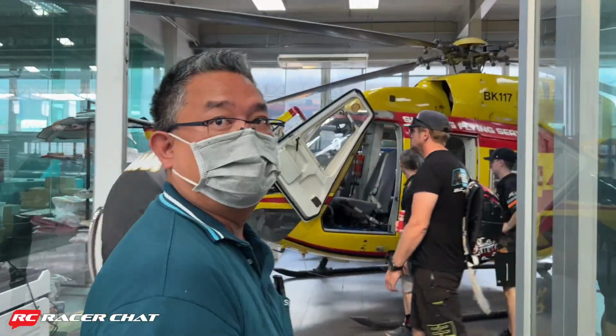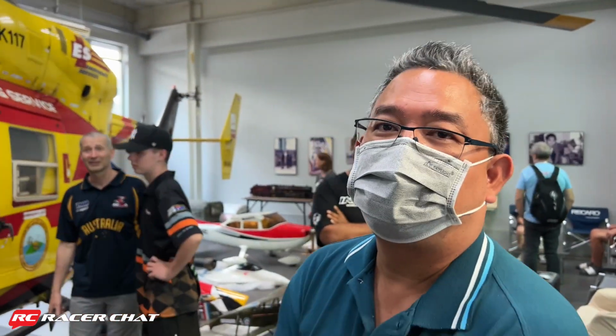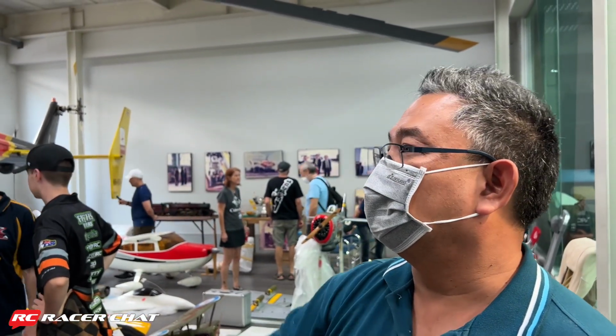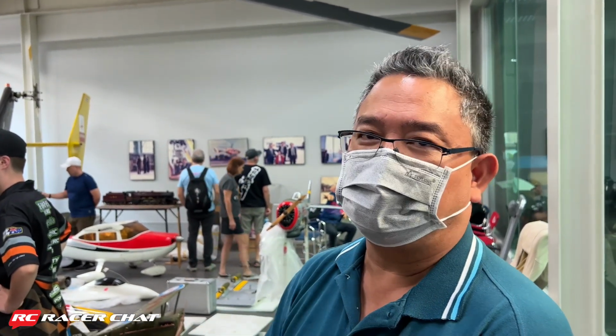Can you tell us the story about this room? This is a big RC model. Yeah, this is the first privately owned helicopter in Thailand. My father bought it because we have a place like this on an island, and he used it to commute. So it did about 1,500 hours or something, and he just keeps it. He wants to keep it.